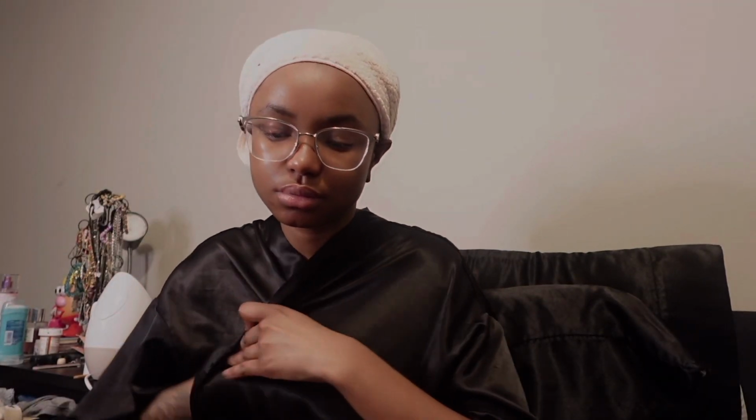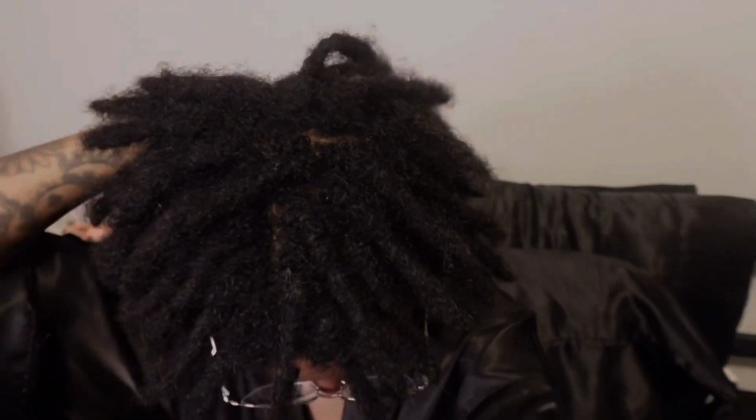Okay, my hair's been in this towel for maybe 10 minutes or so. I can get it out. Oh, geez Louise. This is what it's looking like. It looks clean. It feels clean. It doesn't feel super dry or anything.